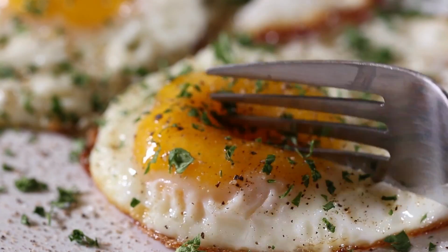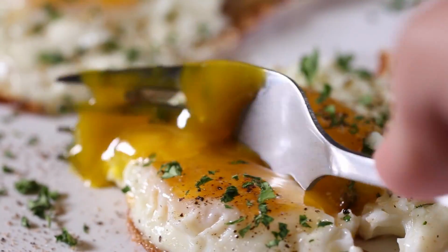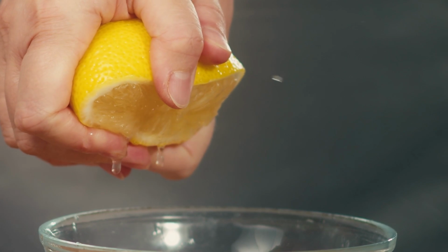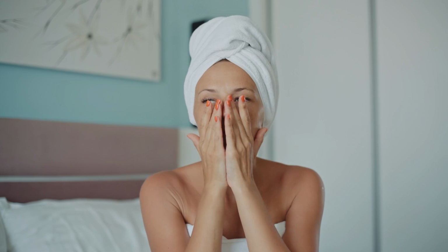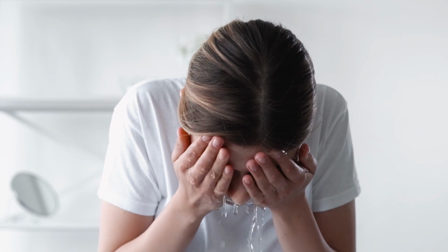Number 3. You can not only eat the eggs for breakfast, but you can also use them to reduce oil from your skin. Take egg whites in a bowl and add lemon juice to it. You can take 1 egg white and 1 lemon. Whisk it and apply it to your face. Let it rest until it dries out. Wash it out with warm water and see the results naturally.